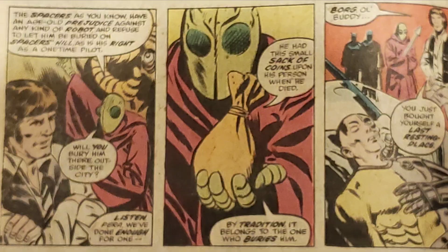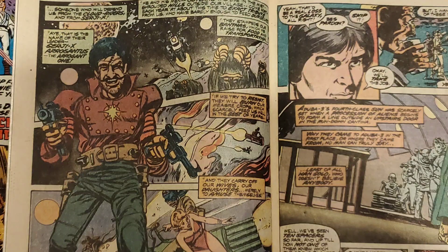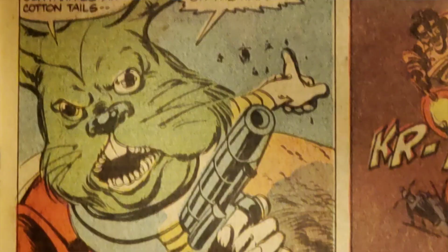The next issues get into a sort of Seven Samurai style story. The adventure has Han Solo and Chewbacca trying to save the people of Aduba 3 from the fearsome villain Sergi X Aragontus and his dreaded Cloud Riders. Issue 8 also includes the first appearance of fan favorite and George Lucas hated character Jackson, the green space rabbit.